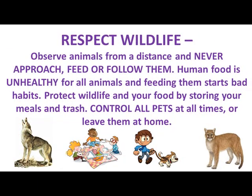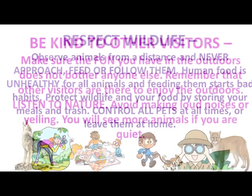Respect wildlife. Observe animals from a distance and never approach, feed, or follow them. Human food is unhealthy for all animals and feeding them starts bad habits. Protect wildlife and your food by storing meals in trash. Control all pets at all times or leave them at home.